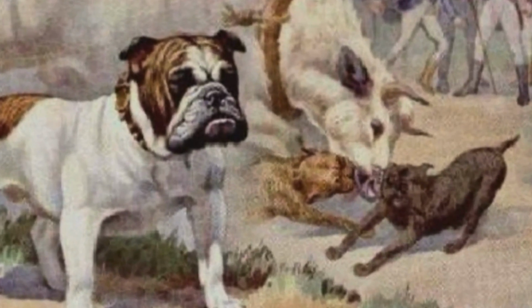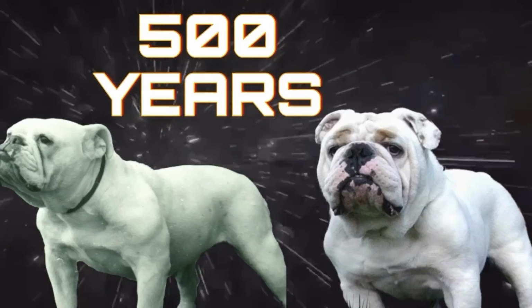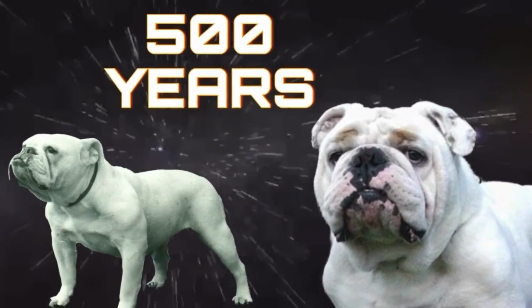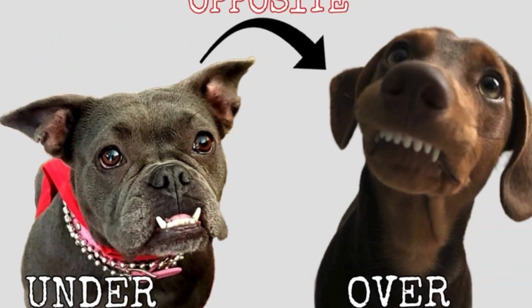Because the dog could literally cling to the bull's nose, and no matter what the bull did, couldn't get him off. Fast forward 500 years, and that's a major flaw for a lot of breeds, including the American Bully. So if you have a dog with a serious underbite, maybe you got too much bulldog in him. Hint, hint. The opposite side of this flaw is actually the overbite.